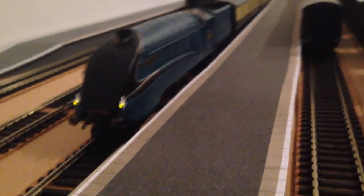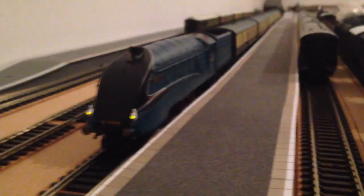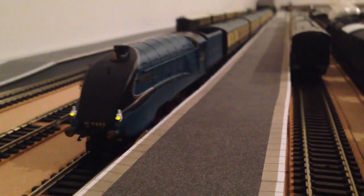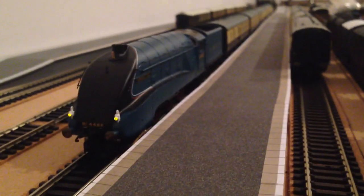Unfortunately, because of the Hornby Select, I can't actually activate the Sooth smoke generator because it's function 12. So I'm restricted to just operating the lights at the moment. But as soon as I get a new control, I think that will all change.